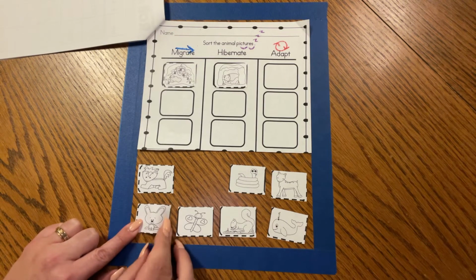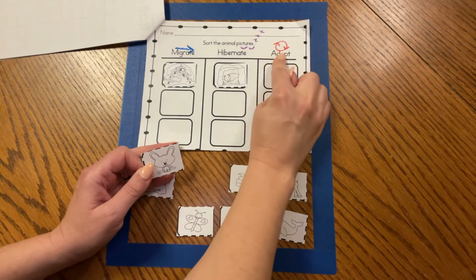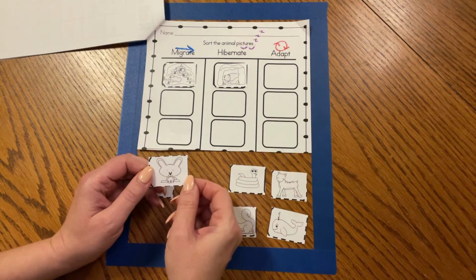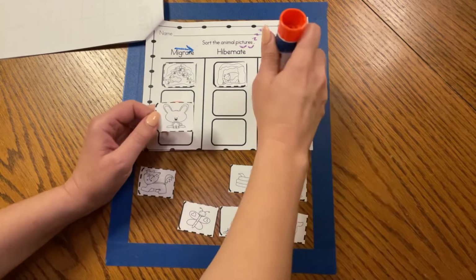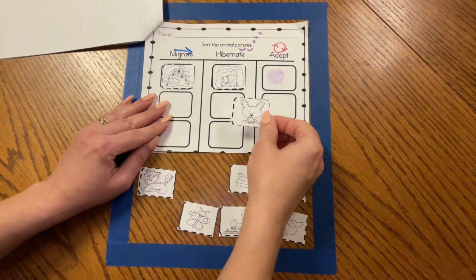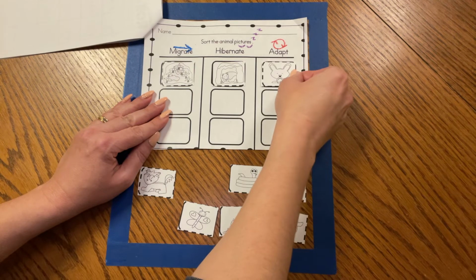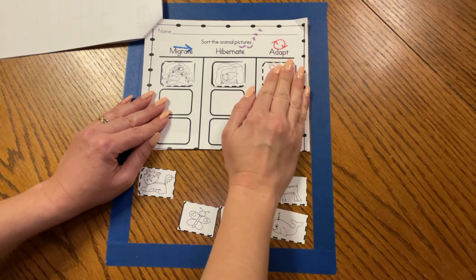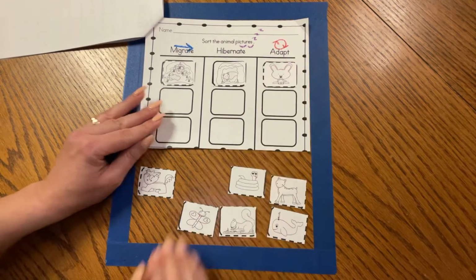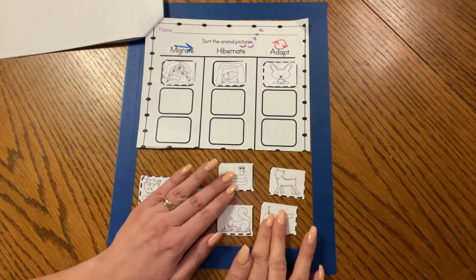And the Arctic hare can change the color of its fur. Remember, a change? So that means that this little bunny, this Arctic hare, can adapt. It changes to match the surroundings so it can live and be protected, hiding from the predators. Great job. Okay, now for the other cards.